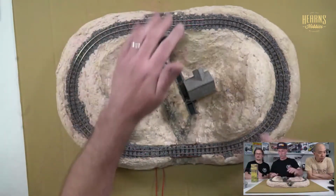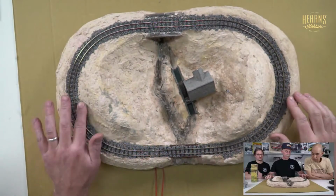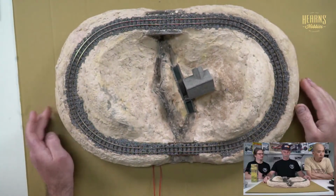So last week's show, we put on a little section. Yep. And you can see how that's glued down, and there's no blue left. So that started as a blue block of foam.